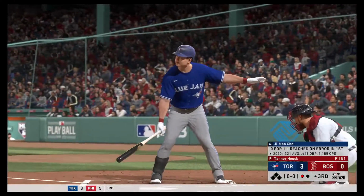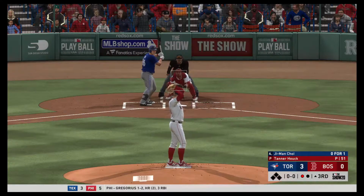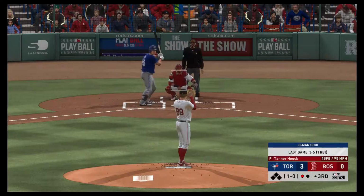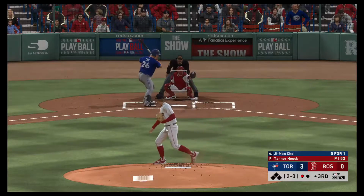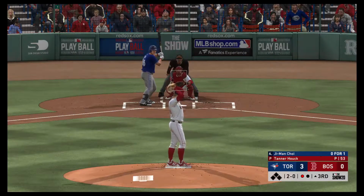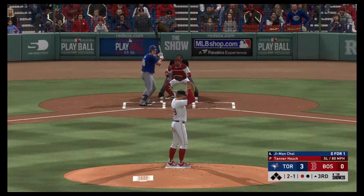Digging in, the switch hitter, Ji-Man Choi. He comes in 0 for 1 on the day thus far after reaching on an error his first time up. And that's high for a ball, 1-0. And he won't bite at that one either. It's 2-0. Now here's the pitch. Nasty 2-0 slider right there for a strike.